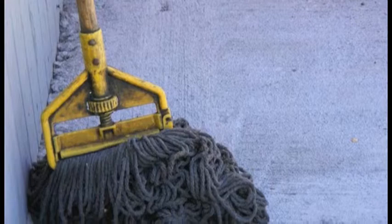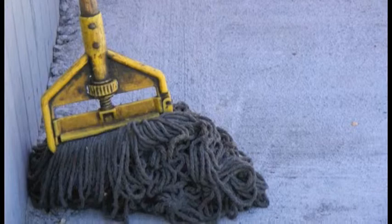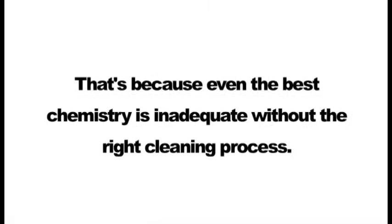But food service establishments are challenged with high volumes of greasy, hard-to-remove soils. Often managers try a variety of chemicals, looking for one that will be effective in cleaning their floors and increasing traction. But they are frequently disappointed. That's because even the best chemistry is inadequate without the right cleaning process.